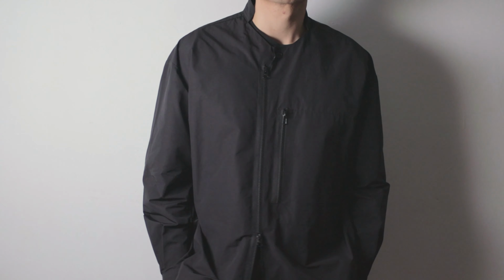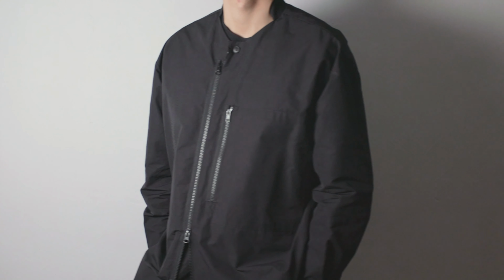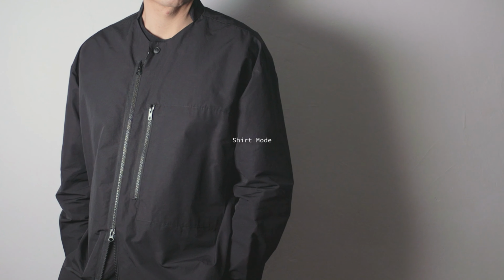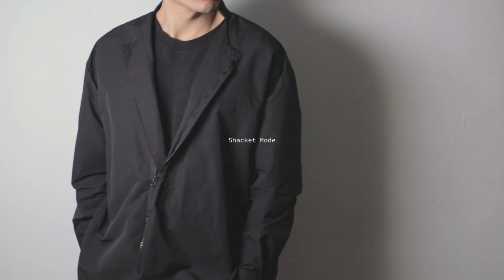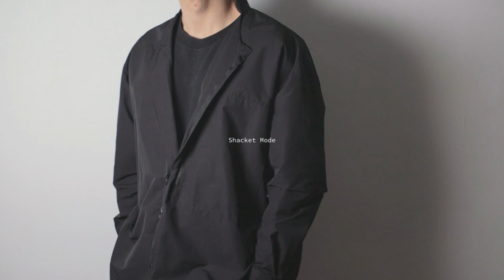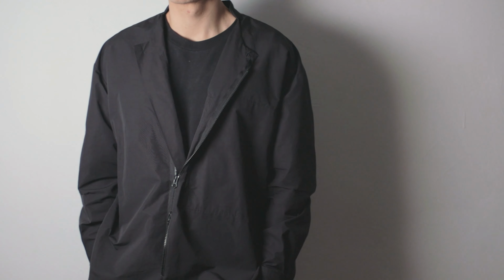The main feature of the dual shirt is the transformable aspect of it. You can have it on as more of a traditional shirt in its shirt mode with the zipper all the way up, giving you this very clean and simple look, or you can transform the dual shirt into more of a blazer style in the jacket mode that will give you a pretty unique aesthetic with the hybrid look between a blazer and a shirt.